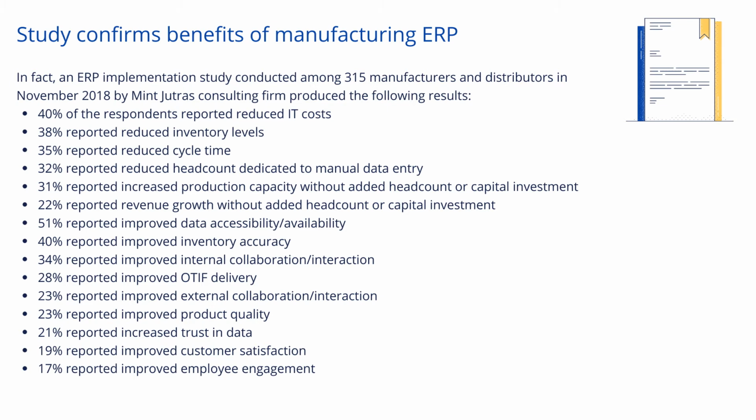22% reported revenue growth without added headcount or capital investment. 51% reported improved data accessibility, availability. 40% reported improved inventory accuracy. 34% reported improved internal collaboration, interaction. 28% reported improved OTIF delivery. 23% reported improved external collaboration, interaction.